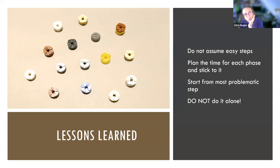The lessons learned, just to close this: do not assume easy steps. The things I thought were easy weren't really easy. Plan the time for each phase and stick to it. If you just devote 2 weeks to model making, then just do it in 2 weeks and then move on, because basically you can simply spend the whole time just doing one thing. Start from the most problematic step. That was for me a lifesaver, and do not do it alone.